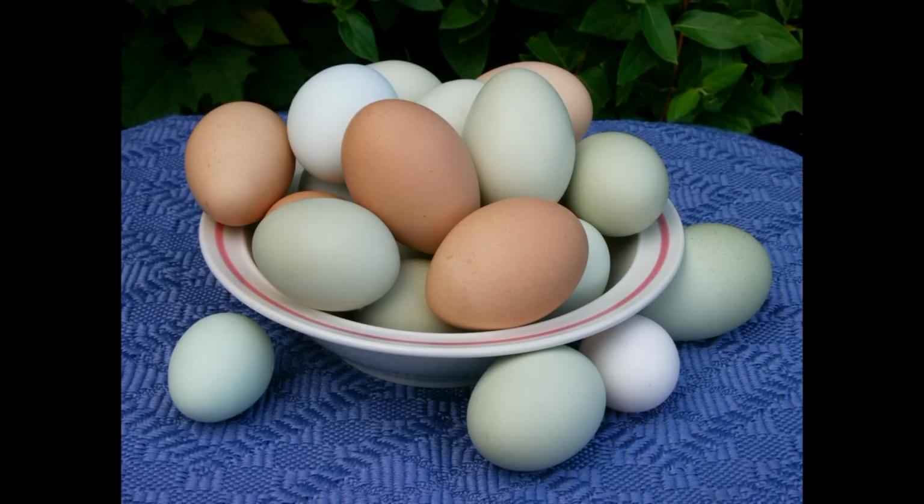There's not just white and brown eggs. There are also blue, green, pink, and even spotted. The color of the egg does not change the nutritional value of the egg at all. So if someone tries to charge you more money for a colored egg because it's more nutritional, don't believe them.